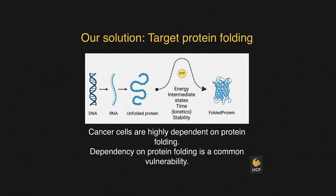So what we've learned in my lab and others is that cancer cells themselves are highly dependent on protein folding. They need protein folding even more than your average normal cell does because they are so genetically unstable. They're constantly producing unfolded proteins. So this dependency on protein folding is a vulnerability. It is a point of intervention that we can use as a treatment approach. And that's, again, where my lab is heading.